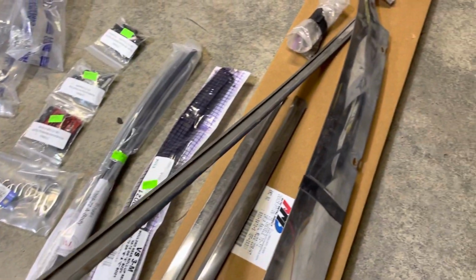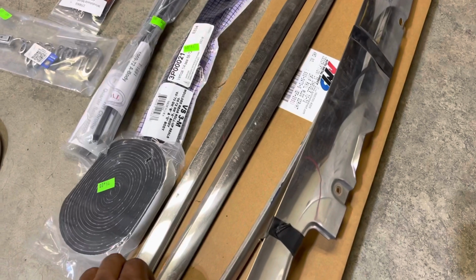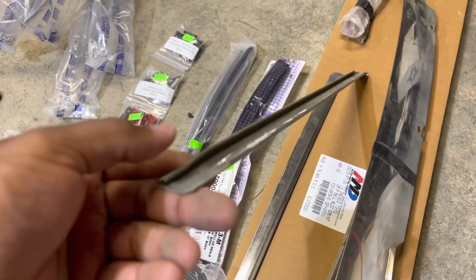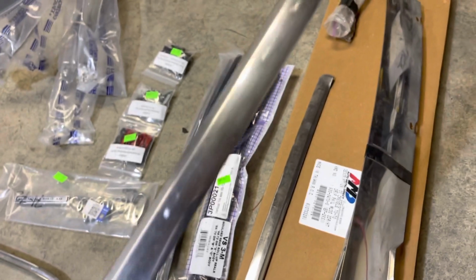All the channels are really good. I think there's like one bend on one of these, not this one. This one's actually really good. I had two of these. That one was really beat up, but then I found a spare one of these here, and this is in really good condition. The only issue with one of these is this part right here, and I think I'll be able to kind of bend that back. Everything else is great, as long as there's no dents or anything.